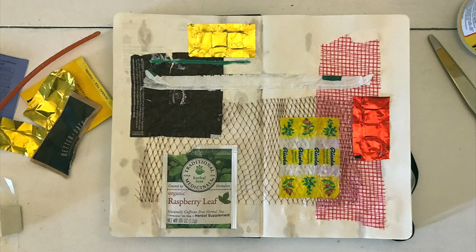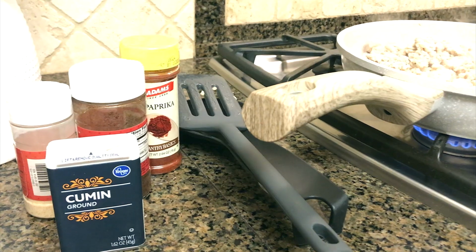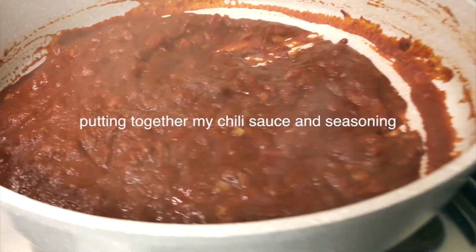Okay, I believe everything is about set in place. I'm going to finish drying these pieces up, and then I'm going to cook dinner for my family, and I will return later where we will finish this page up.